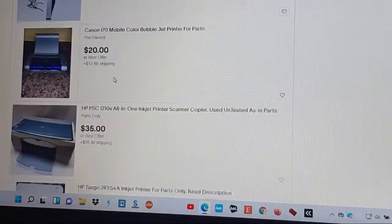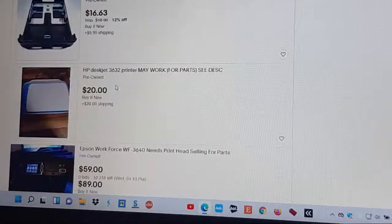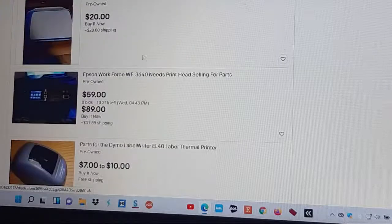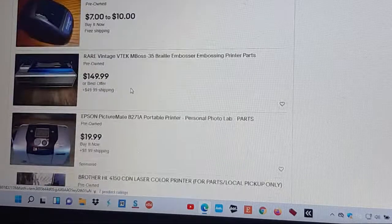So it might be an interesting thing because you find printers on the side of the road. And I know a place where you can get a whole bunch of printers right now. All day long. Most of them about 15 bucks.